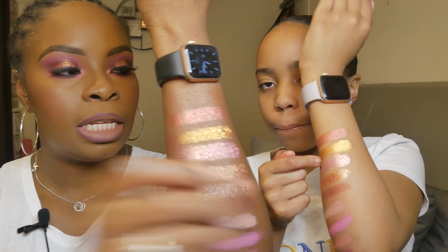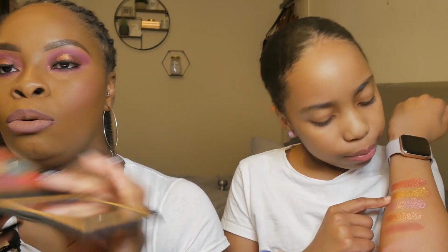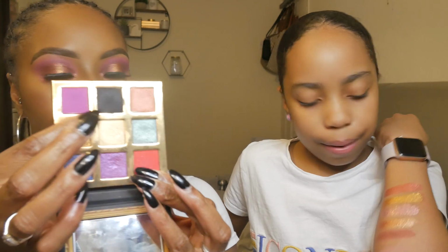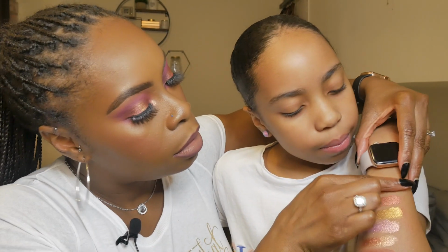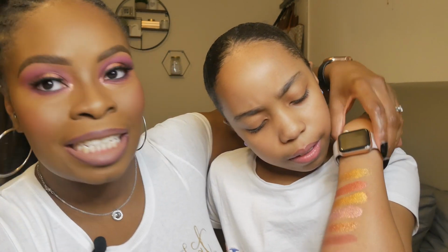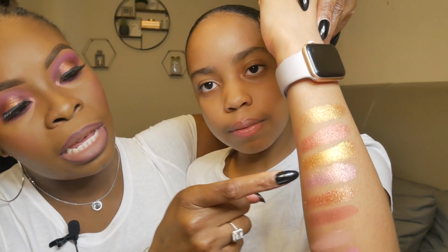Now this gold slightly reminds me of this gold here, which is called Gold Stacks in this palette. So it slightly reminds me of that. Don't you think? Yeah. In fact, I might actually put it side by side. Let me do it on you, and see if there's any difference. So that's the Gold Stacks on there, and that's Axum here.